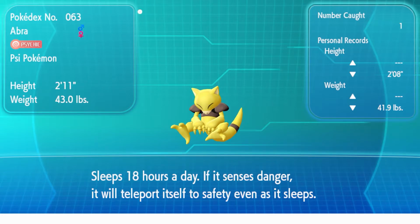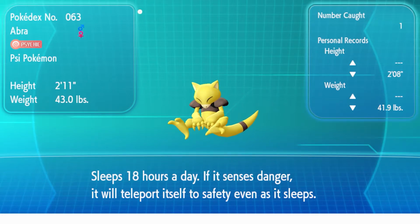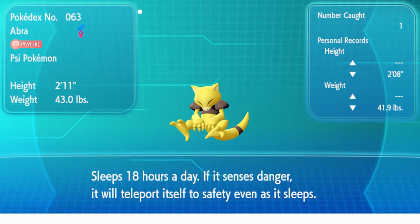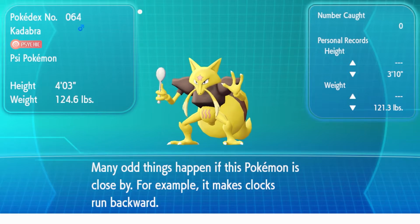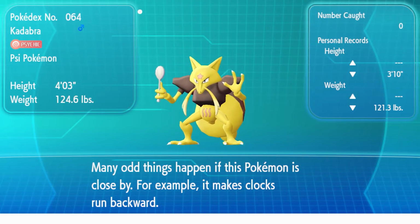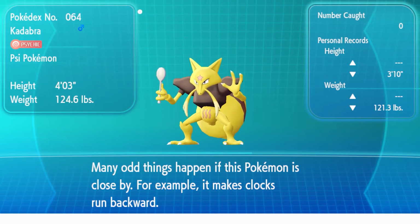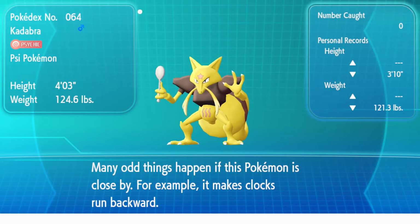Abra, the Psi Pokemon. Sleeps 18 hours a day. If it senses danger, it will teleport itself to safety even as it sleeps. Kadabra, the Psi Pokemon. Many odd things happen if this Pokemon is close by. For example, it makes clocks run backwards.